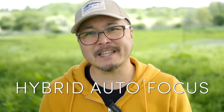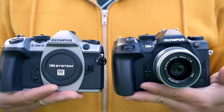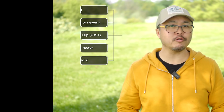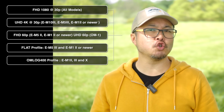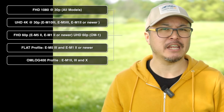Hybrid autofocus in video mode is essential for the smoothest focusing experience, similar to that you see on TV programs. Such a system is only available on E-M5 Mark III and E-M1 Mark II or newer models. In terms of video resolution, all Olympus OMD models offer Full HD video recording, and anything newer than E-M10 Mark II, E-M5 Mark II, and the original E-M1 offer crispy 4K UHD videos.